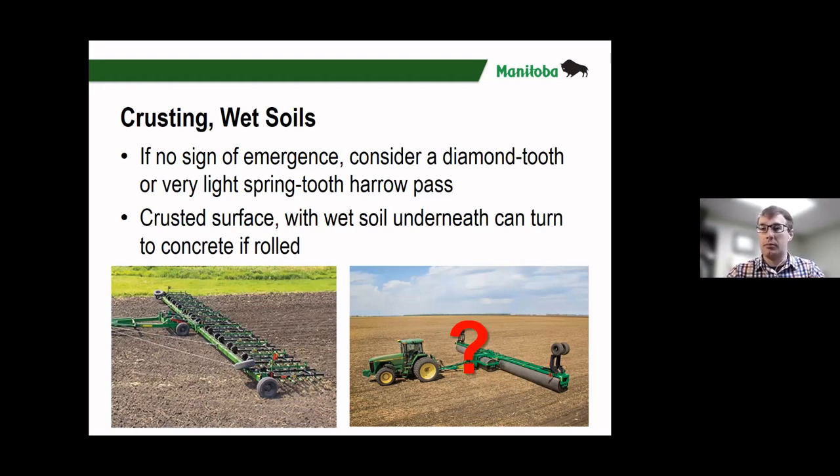It's not always a recommended practice. The best thing to do is wait and hope for a nice gentle rain that softens the soil surface and allows those seedlings to emerge. But that is a rescue treatment.